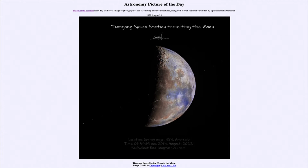So what do we see here? Well, we do see an image of our moon, and in great detail. And we can see the heavily cratered southern portion up at the top. And do remember that images taken through a telescope are inverted. So that southern portion is up at the top here, and the northern portion of the moon is down at the bottom.